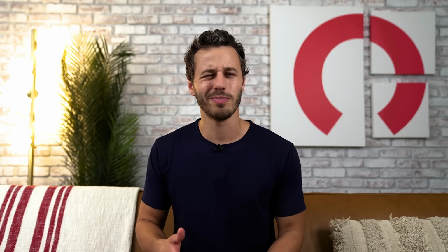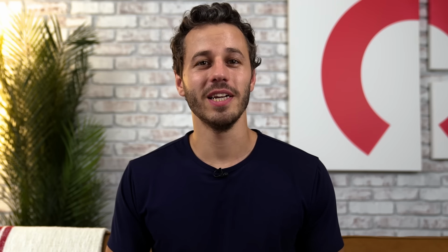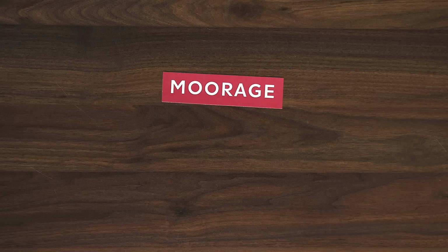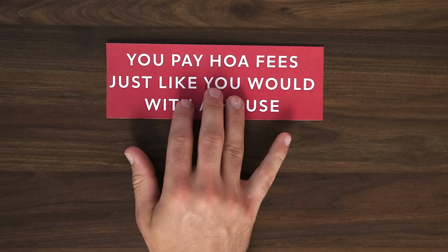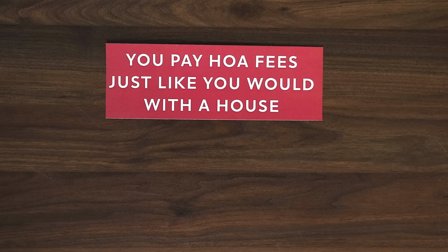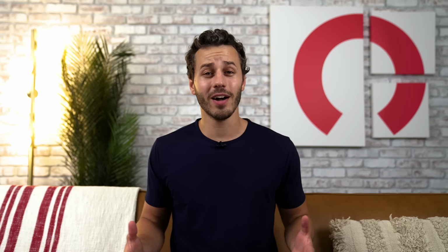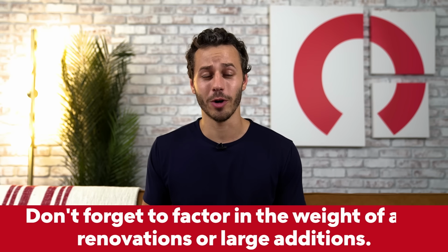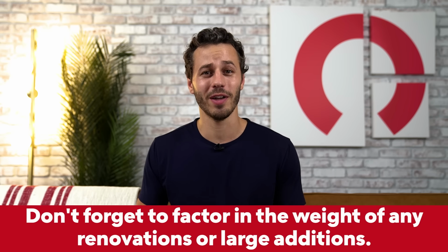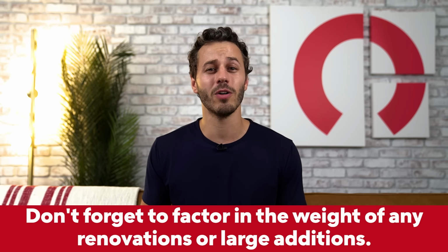In a lot of ways, buying a floating house is a lot like buying a condo. You buy or rent a space in a permanent structure called a moorage. The moorage provides services like utility hookups. You pay HOA fees for this access, and they might also have HOA-style rules, like no pets or short-term vacation rentals. Another big cost to keep in mind is flotation. The last thing you want is for your home to sink. So if you renovate or add a lot of furniture, factor in the cost of keeping it all above water.